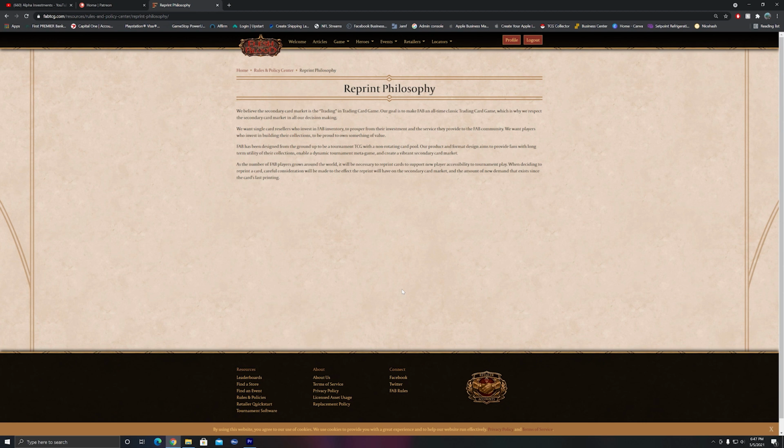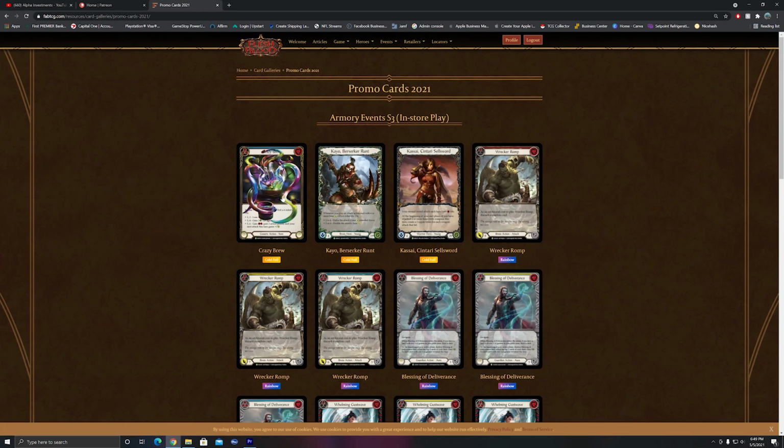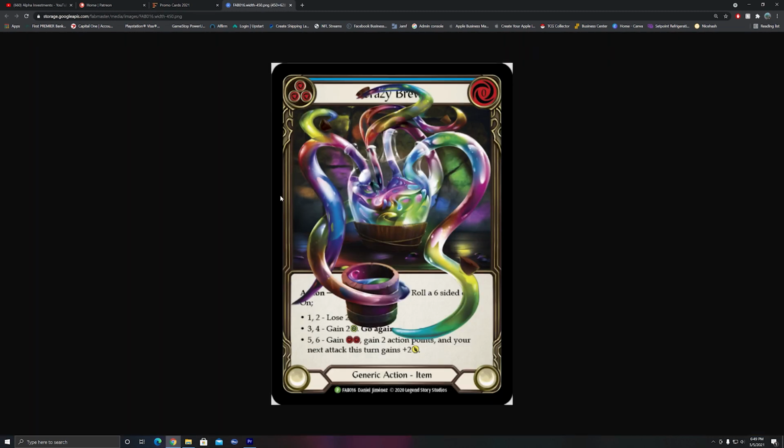However, we will always be left with that thought of the possibility that some of these cards get reprinted and would cause the market to shift a bit. We saw that happen with Crazy Brew when it was introduced into Armory events. The card was worth up to $600 to $800, and in the months that followed, the price dropped to the $300 mark. I expect these promos to do something similar, but only time will tell if my assumption is correct.